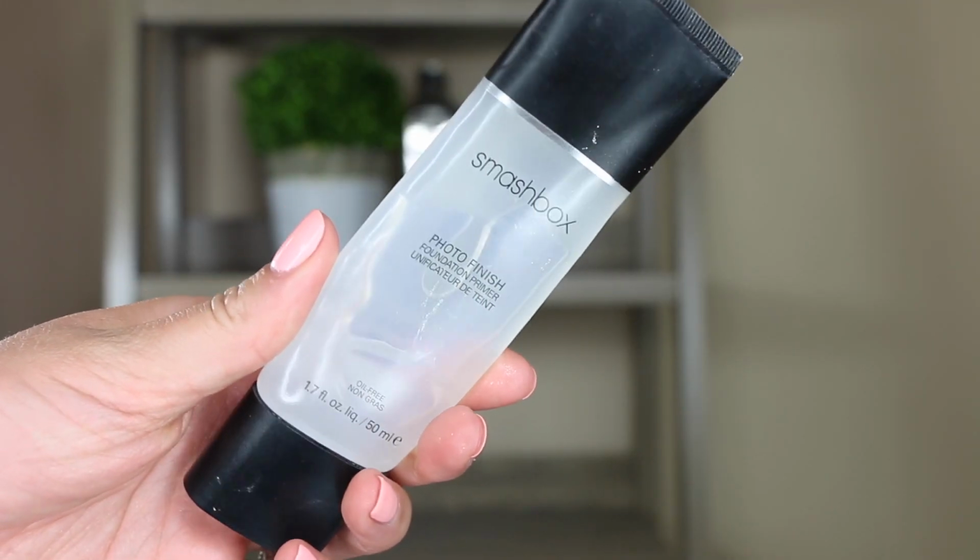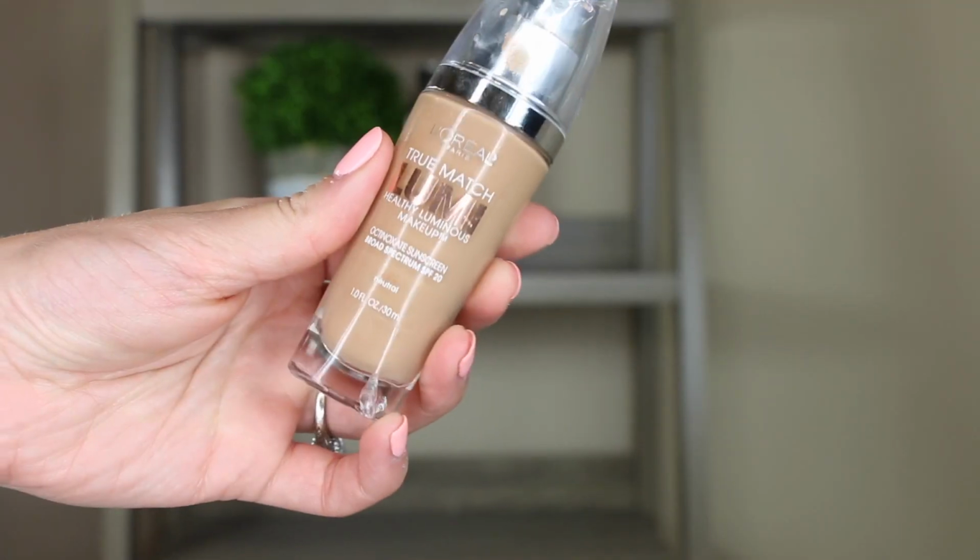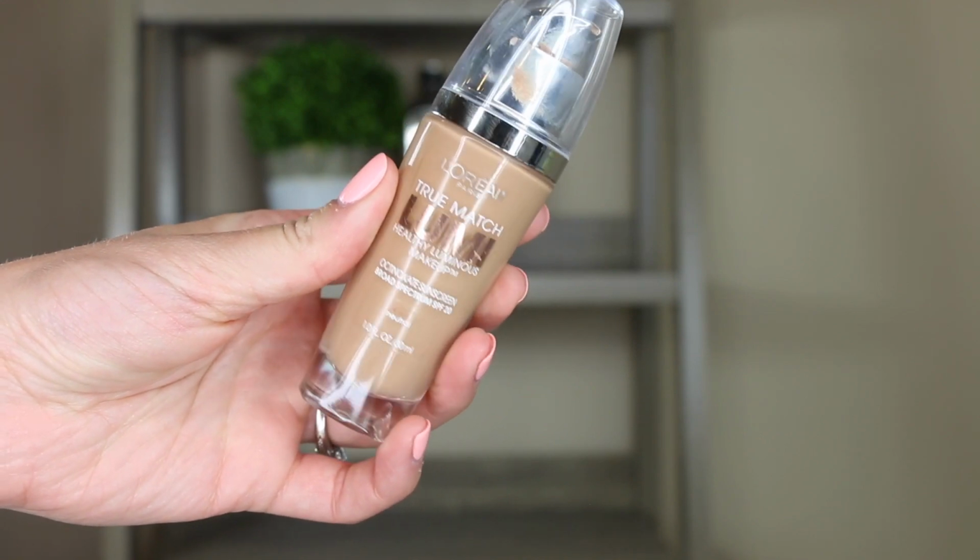Next up is primer. I'm going in with a Smashbox Photo Finish Primer today because I'm using a dewy foundation and I just don't want it to slip around too much. The foundation I'm going to be using today is L'Oreal True Match Lumi. I have it in 2 different shades. I have this darker one and a little bit of a lighter one. Mixed, it's like the perfect color for me right now.